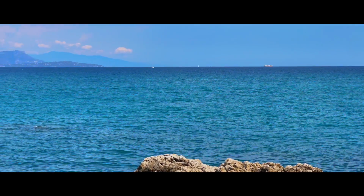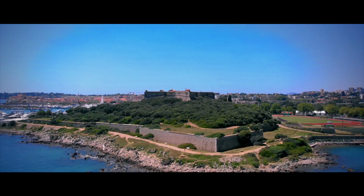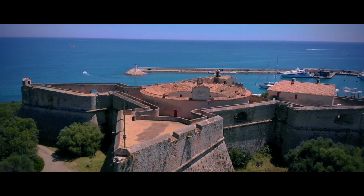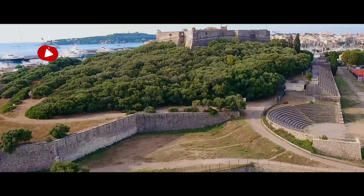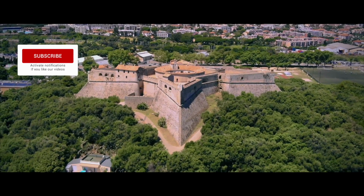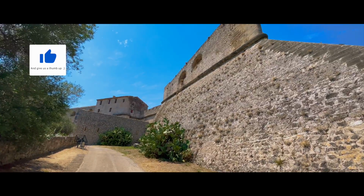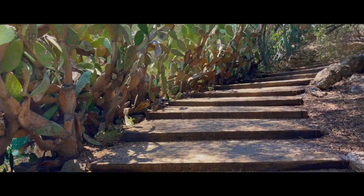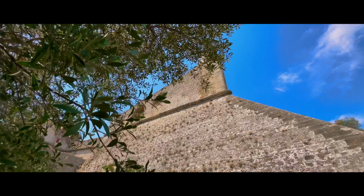Located in the Saint-Roch Peninsula, the fort is built on a rocky outcrop, 26 meters above sea level. Its walkway rises to 43 meters and offers a 360-degree panoramic view. The fort is surrounded by a protected park of 4 hectares with typical Mediterranean flora and fauna. This park is a property of the Conservatoire du Littoral and is integrated into the Natura 2000 project.